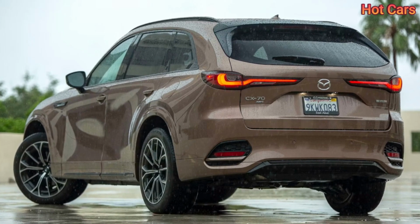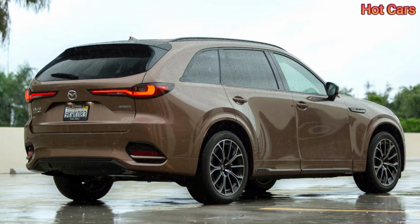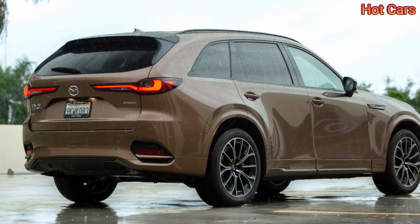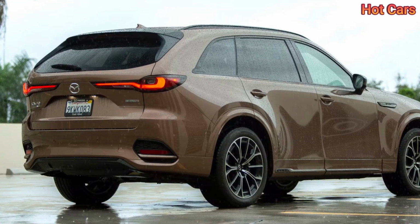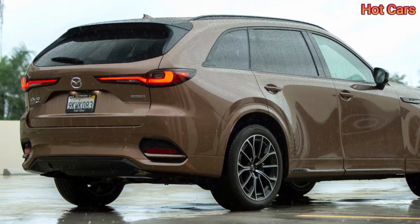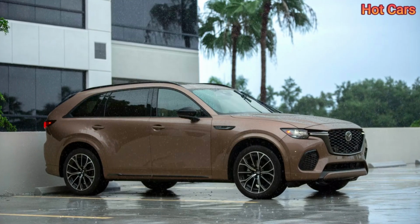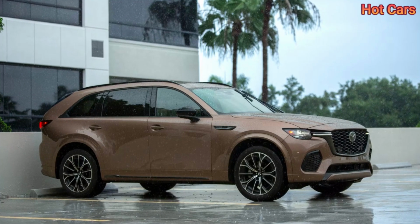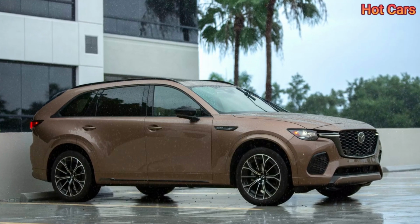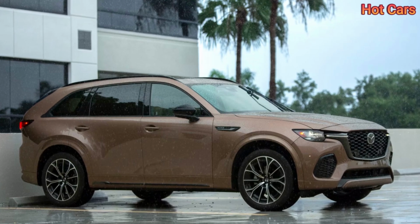Driving impressions and performance. The 2025 CX-70 uses a turbocharged 3.3L inline-6 engine that gets 340 horsepower in the higher trims. The base model gets around 280 horsepower. It's also paired with a mild hybrid system, the 48-volt M-Hybrid Boost. There is also a plug-in hybrid model, but we didn't test that one. Overall, it was pretty peppy and smooth, especially in sport mode.